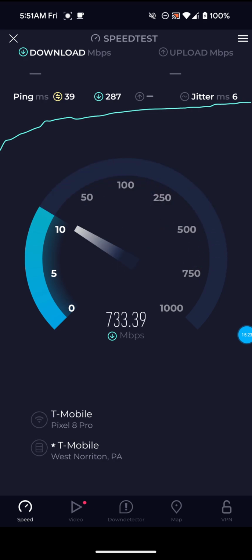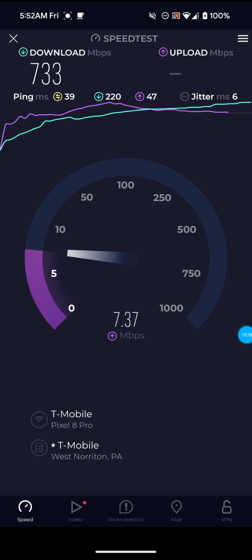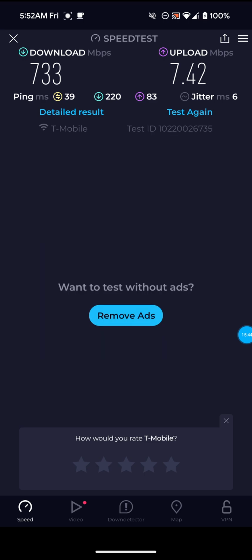Wow. So that was a really good one for the download. 733. Wow. That's actually more than we were getting when we paid for Comcast, because we only averaged, with Comcast or Xfinity, whatever you want to call them, we were paying a couple of $100 a month for just internet and a phone line, like a landline phone. We were paying like maybe, I think it was like 280, 285, 289, something like that.